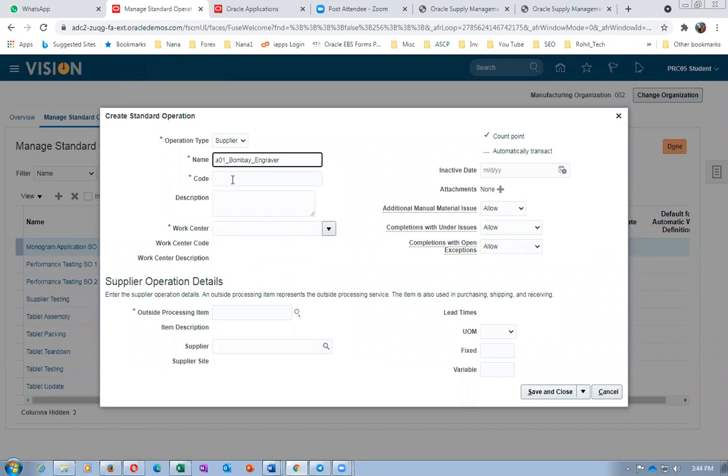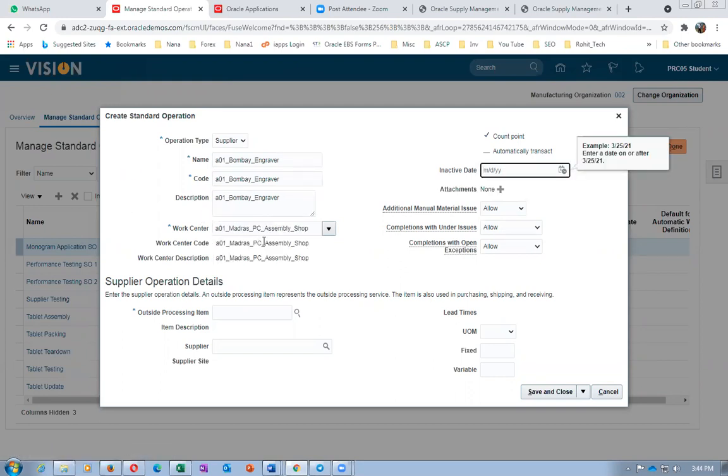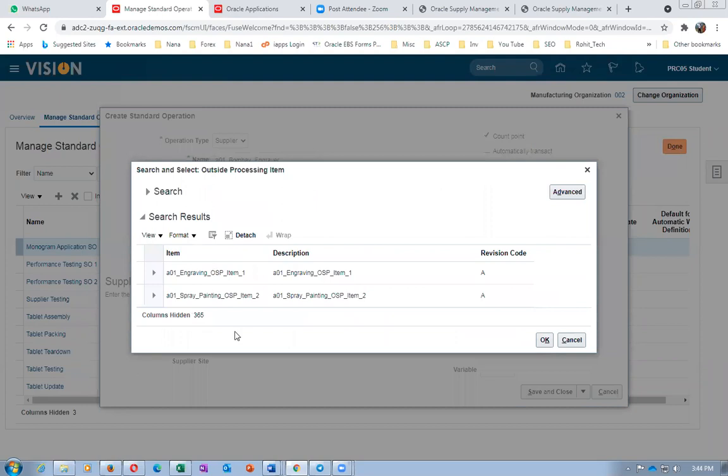Put the name over here. And then click on the code. Click on the description. Yes, work center is A01. Fine. That is my Madras PC assembly shop. So on a supplier one, the count point is always on actually. The remaining things are there. Outside processing item, I'm going to give the engraving item on this. So actually, if you see this now, both the outside processing items are coming up now, with the engraving item.